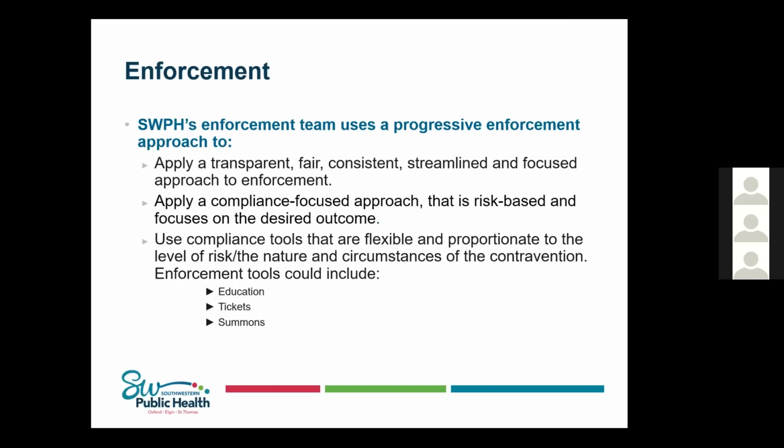To gain compliance, we have several tools in our pocket. One piece is education. We make every effort to ensure that we provide education so that people are able to follow the rules. We also have the ability to issue tickets and summons. Tickets are able to be done on the spot and it's a set fine, and summons are a requirement to appear in court at a later date, and this could result in higher fines. We are flexible in our approach, and our response is proportionate to the level of risk and circumstances.